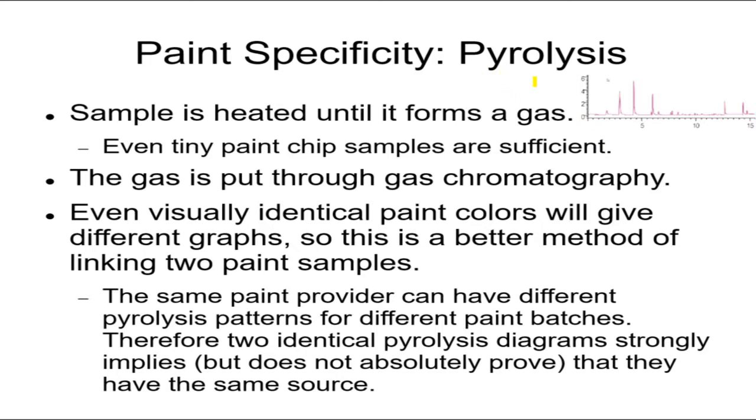So this system is called pyrolysis. Pyro meaning like burning or heating up. And when you heat up the paint, it'll turn to gas, and the different components can be found with this chromatogram, and we compare the different chromatograms. If they're the same, they have the same source. Or that's the conclusion.